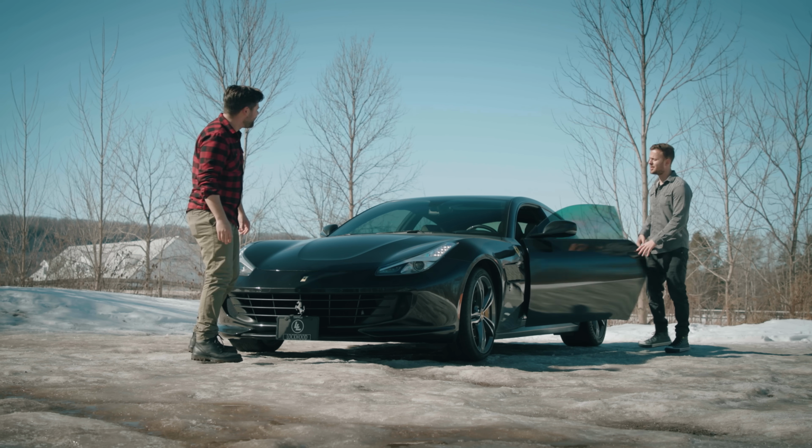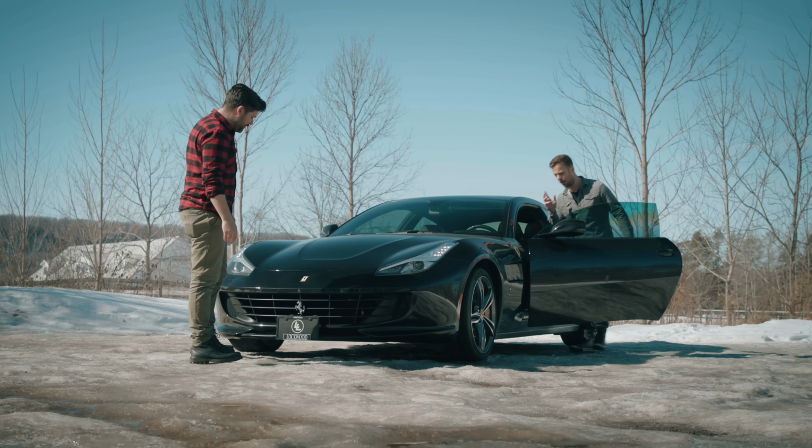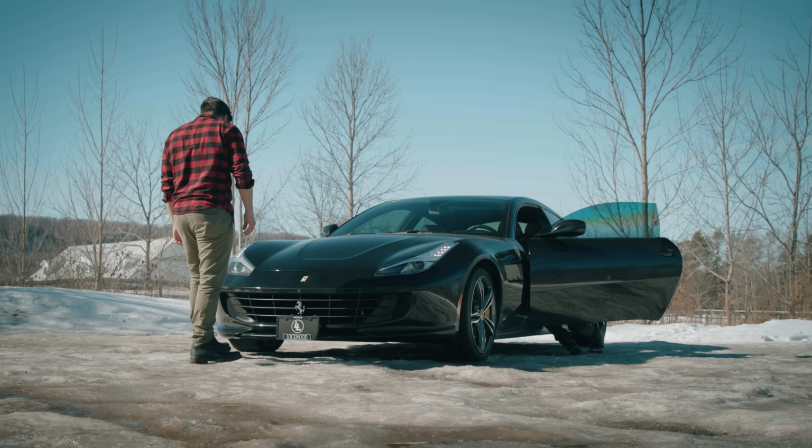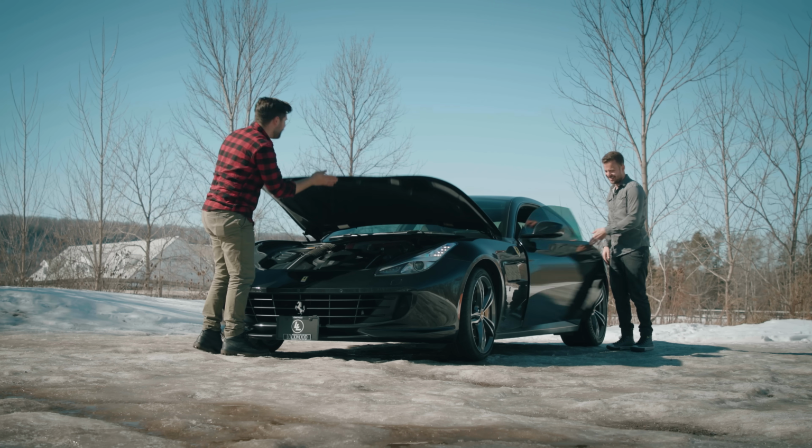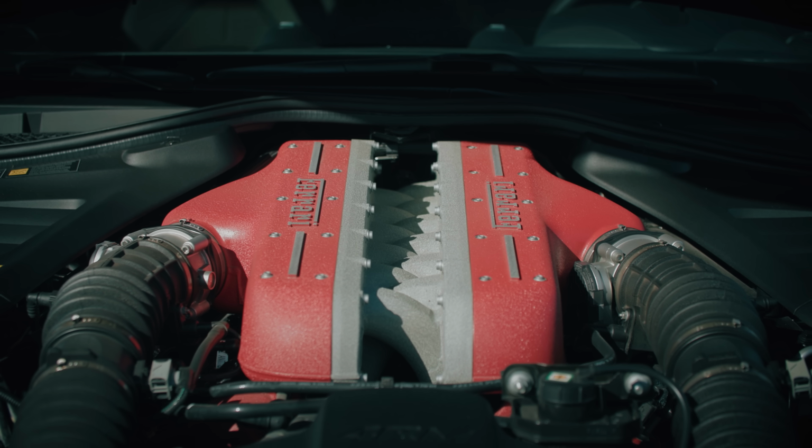Before we look inside, I just want to look at that engine one more time. Yeah, I think the ride height just raised when you open the door. That's fancy. Okay. A little bit slippery today. Yeah, it's a little bit slippery. Careful over there.